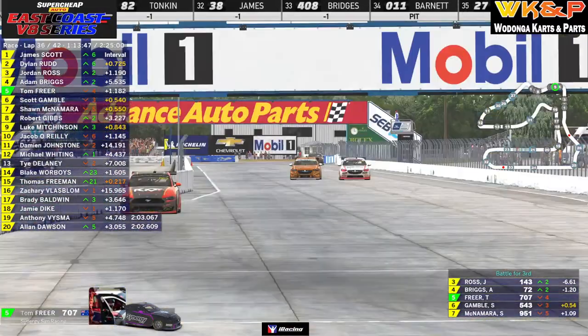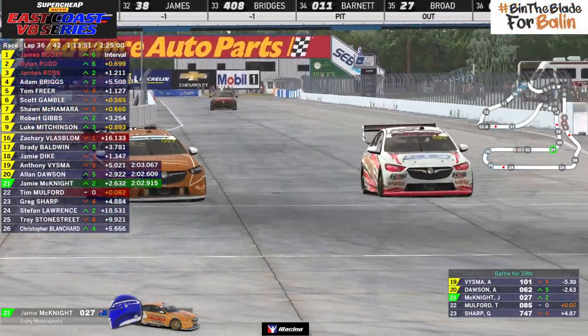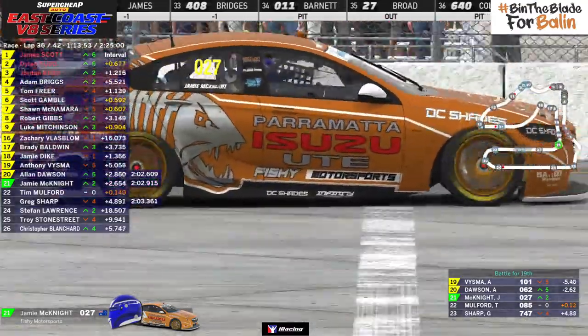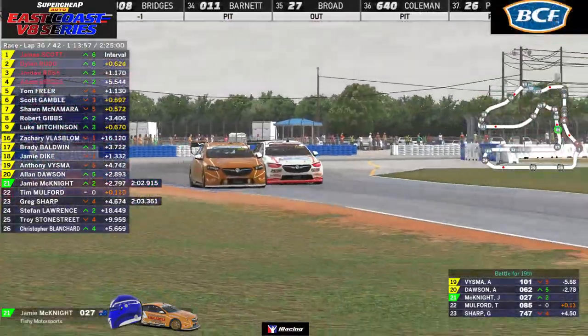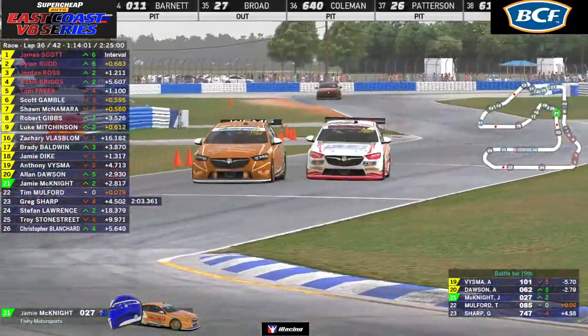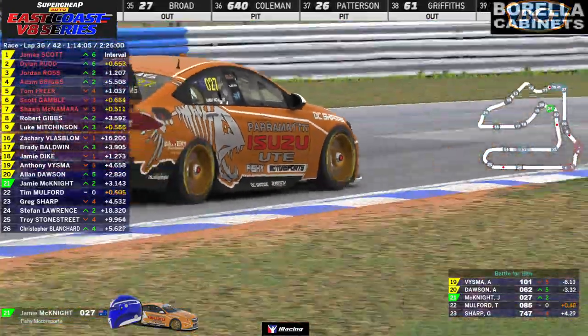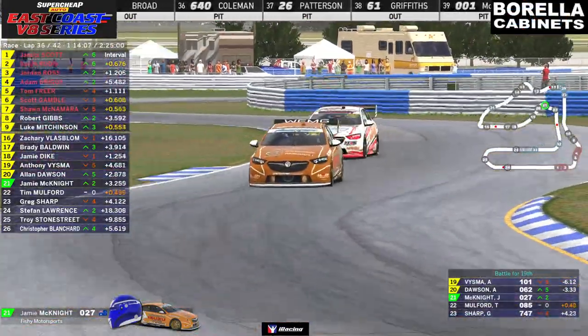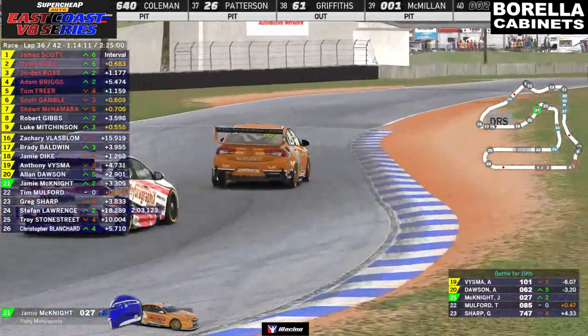Jump back on with McKnight. We did say keep an eye on this one with Mulford. Two wide again, three wide into turn one. And McKnight gets the job done on Mulford. Mulford goes to the inside. Oh, manages to pull that up. Don't know how he did that. Expecting that not to end well.